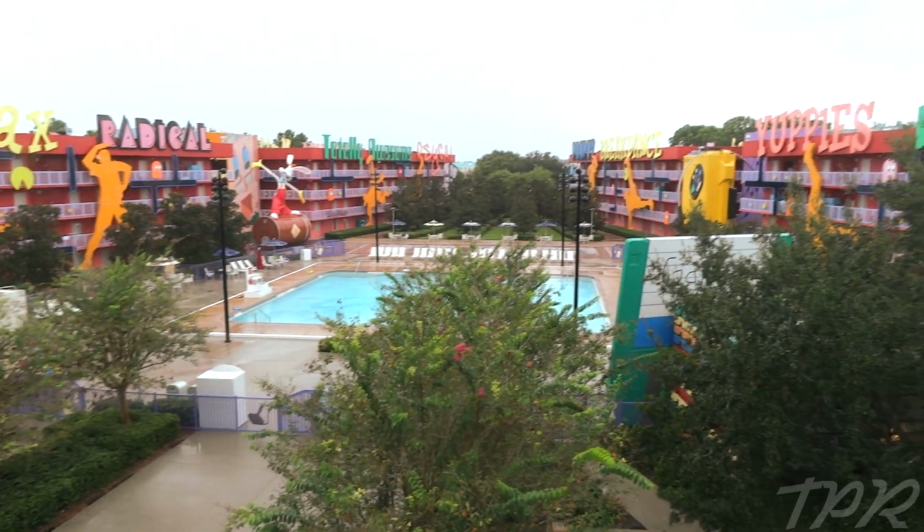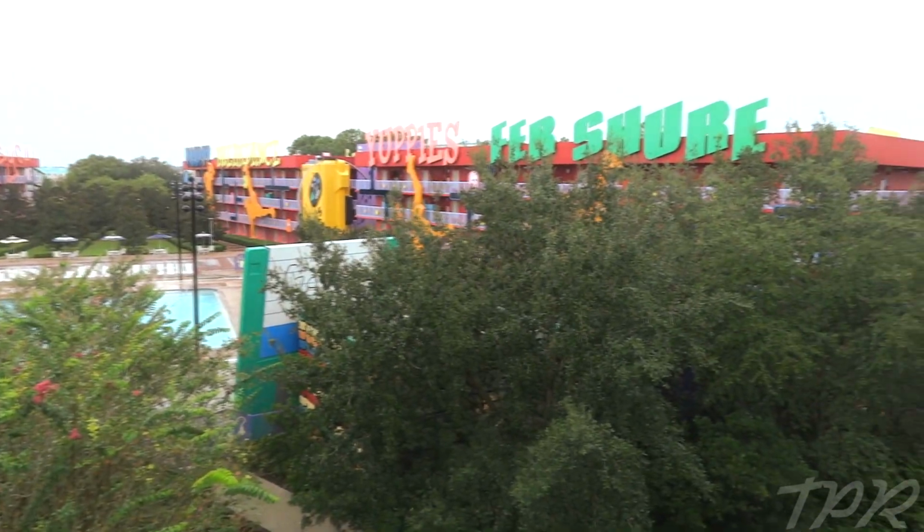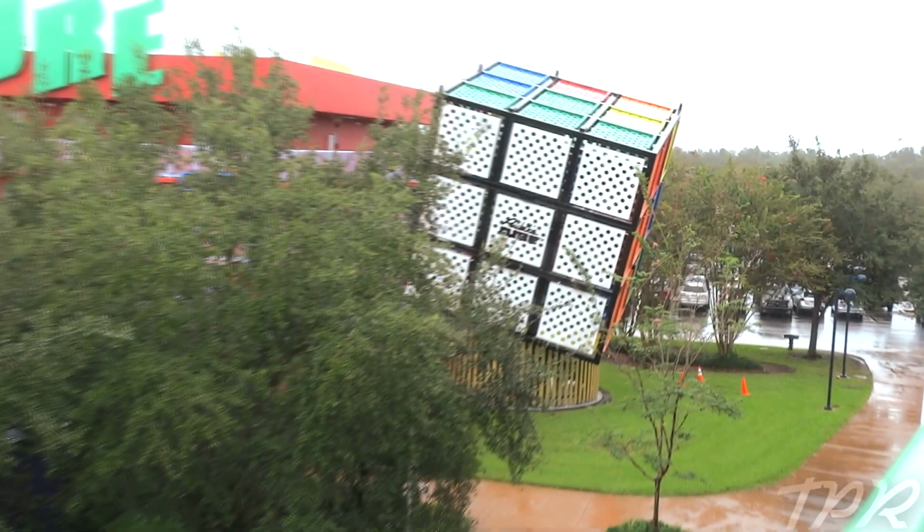So Pop Century is a value resort, and if you don't know this, there's 3 levels of resorts that you can stay at Walt Disney World. There's the values, the moderates, and the deluxes. So why would you stay here?